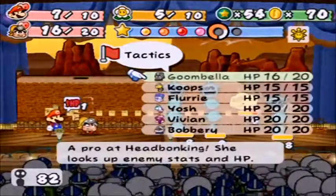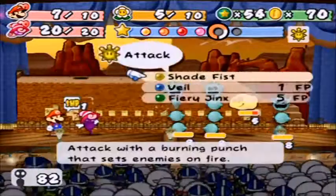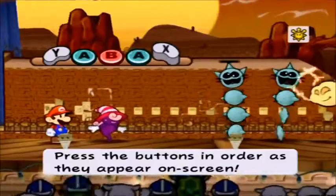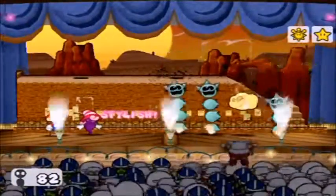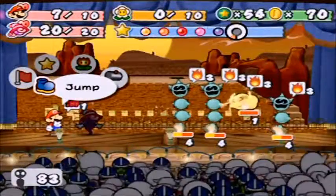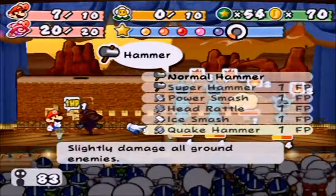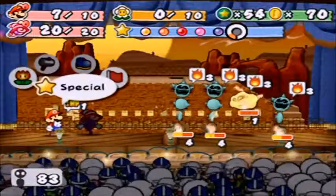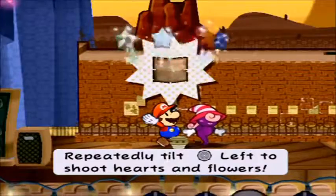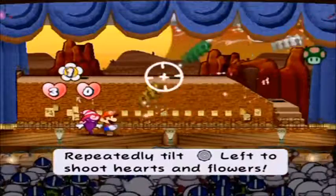Okay. And because Goombella did that, we're gonna switch out here a little bit. Let's try Vivian again, because I have lots of faith in Vivian. Alright. Y-A-B-A-X. Bam! And stylish! Okay, cool. And everybody got burned in that, so that should help us out a little bit. We do not have any flower points now. So, let's do a little bit of sweet treat. Maybe Mario can get back some of his HP, too. So, let's just rapid fire this.